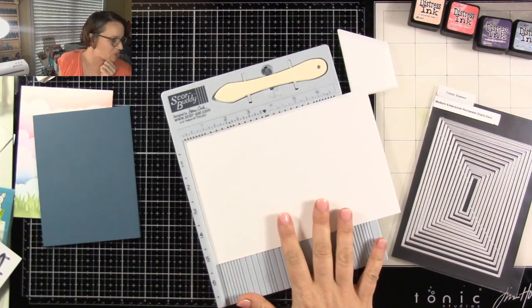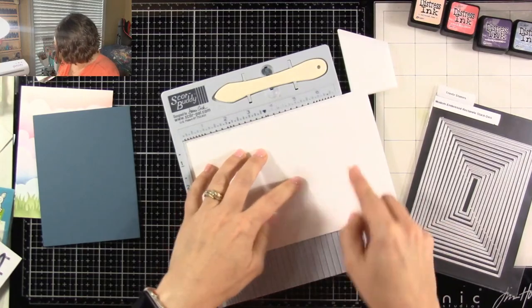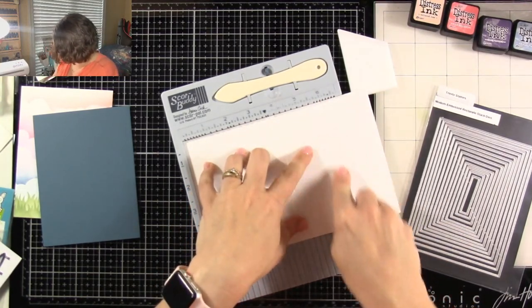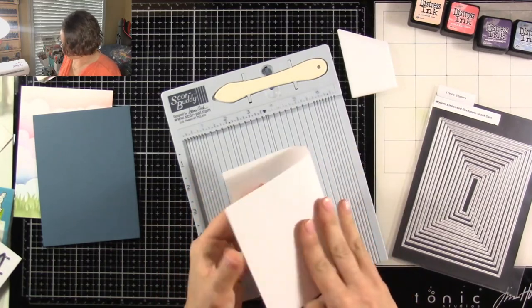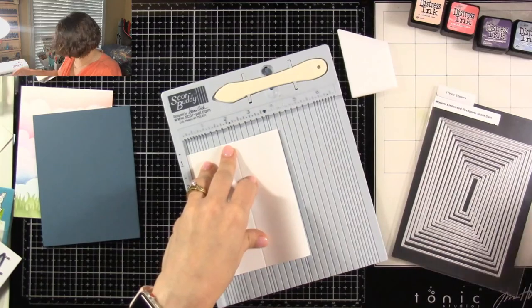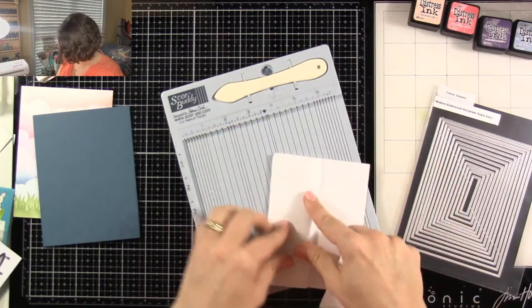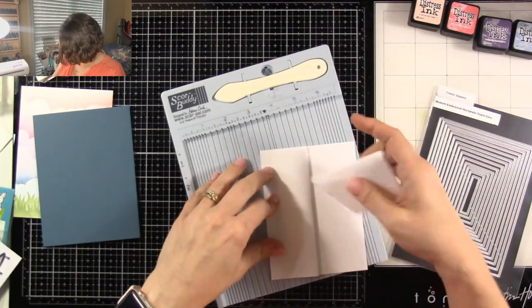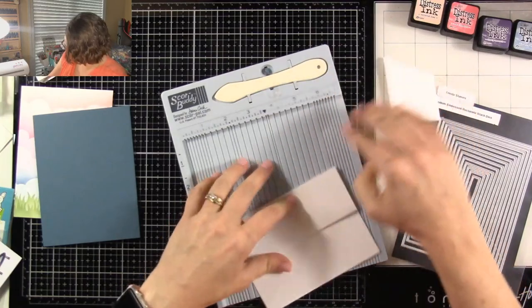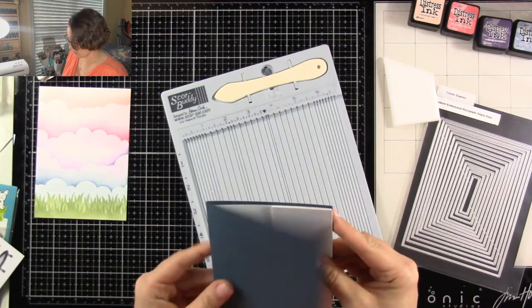So this one that measures 5.25 by 8 inches, we are scoring it at 4 inches and 6 inches. So here's our 4-inch mark. And here is our 6-inch mark. And what I'm going to do is fold it like this. Make sure that is good and scored. And then this one's going to fold back. So I want that one folded back over on top. All right. And it's going to end up going on the inside here, like so.